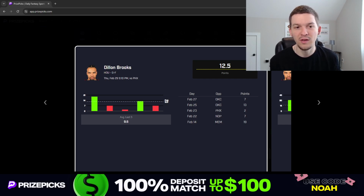score 13 points. Dillon Brooks has always been a very inefficient shooter. It's kind of normal for him to have bad shooting games. Last game against OKC, he shot 3 for 9, 1 for 6 from 3. The game against Phoenix, when he went under this points prop, he shot 1 for 6 and 0 for 3 from 3. Against the Pelicans here, he shot 2 for 6 from the field, 2 for 5 from 3.